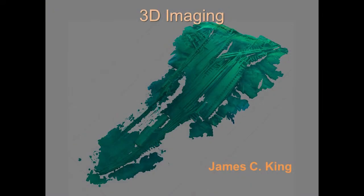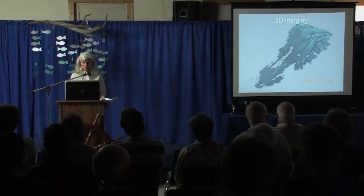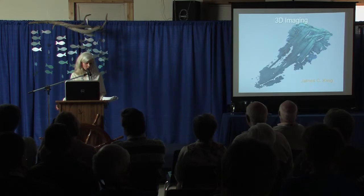So using modern tools, we can actually get 3D images. Right now, they're just used for visitor experience, for engaging the public, and archaeology is using them too. But it's a really neat tool because using digital SLR, or even point and shoot digital cameras, you can actually create 3D images using proprietary software.